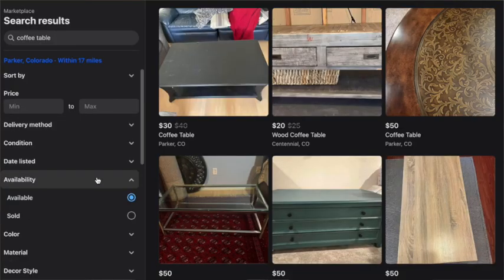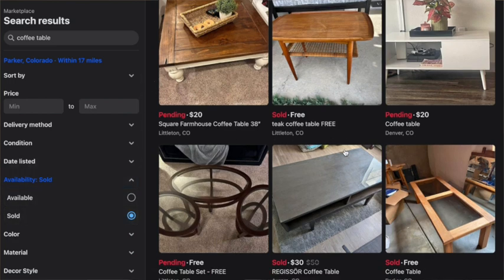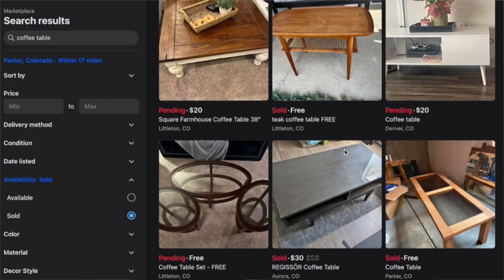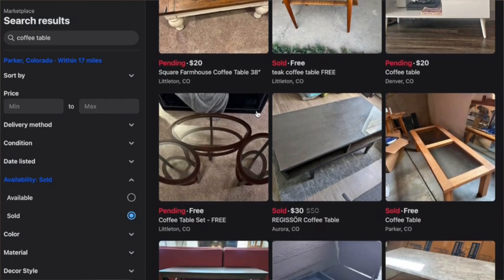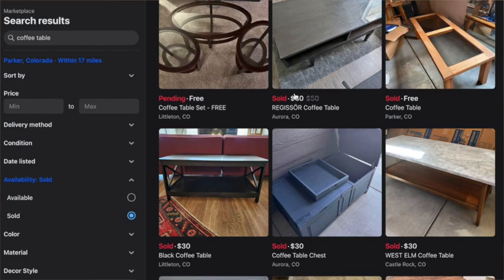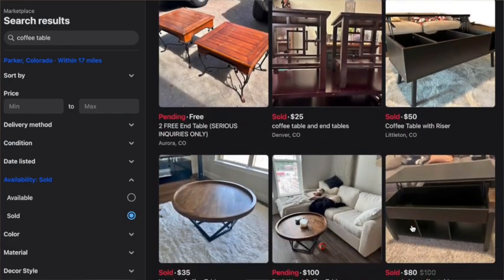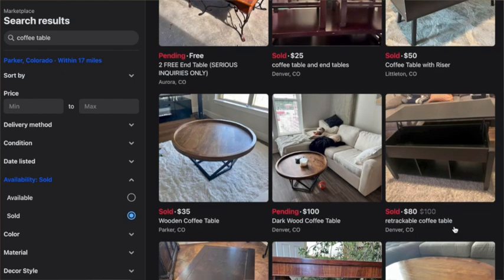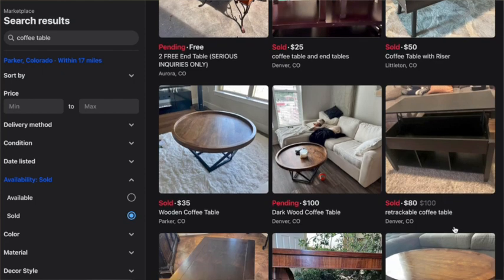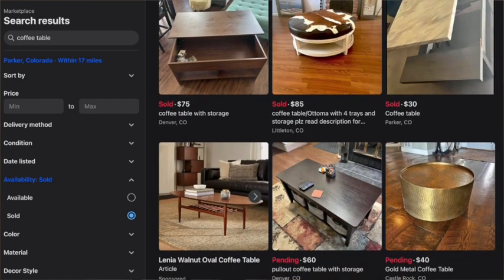So I've got coffee tables, but it's not sorted. If you'll come down to availability and then select sold, then here you can see what has sold recently in your area, right? Some of them you might see is 20 bucks. These were freebies that somebody was giving away. Darn it, I missed that. 30 bucks. And while you might think, oh, 25 bucks is not that much, here's a $50 Pottery Barn one. Depending on the style, depending on what it looks like, it could sell for more. Like here's a cowhide looking one that sold for $85. This is just an example.